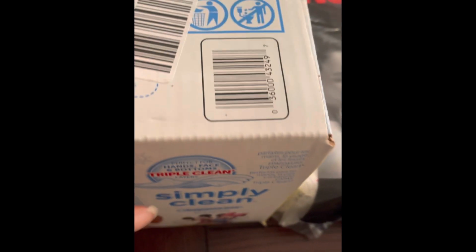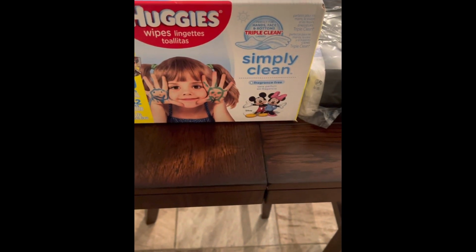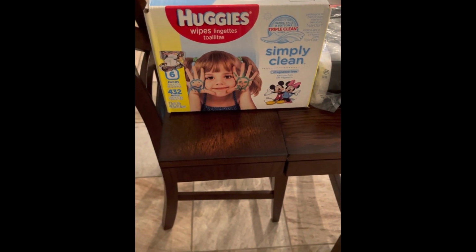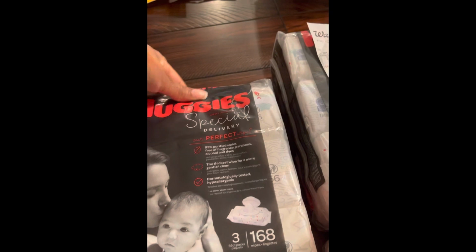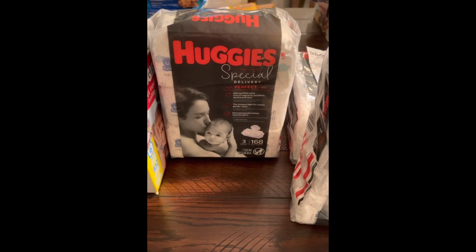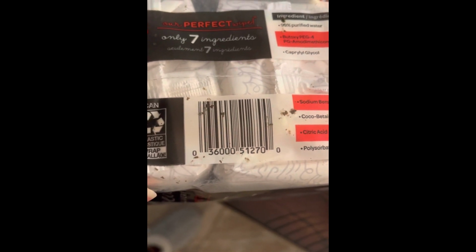And this is your barcode for this one. So for this one right here, it was on clearance for $6.49, which is a really good deal because it comes with a total of six of them. So next, I have this Huggies Special Delivery. This comes with a total of 168 wipes. It has three packs on the inside. And let me find that barcode for you. So this is the barcode.